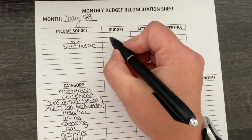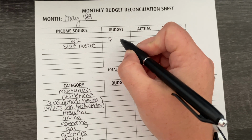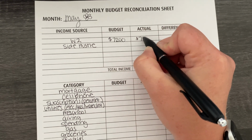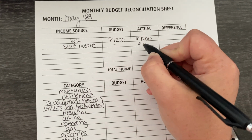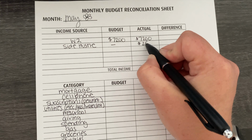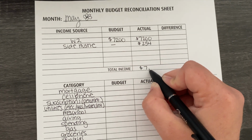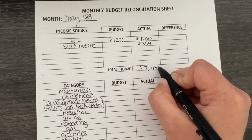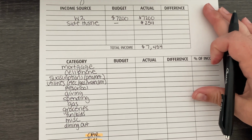For our W-2 income, this is just my husband and I's regular income from our full-time jobs. We budgeted $7,200 and we did bring home $7,200. For side hustles, we never budget anything, but we did bring home $254 in side hustle income. That brings our total income for the month of May to $7,454. So let's see how we spent that money in May.